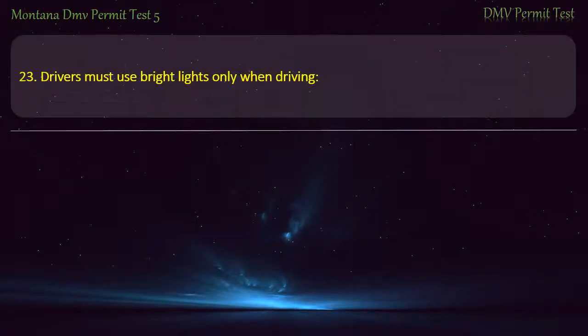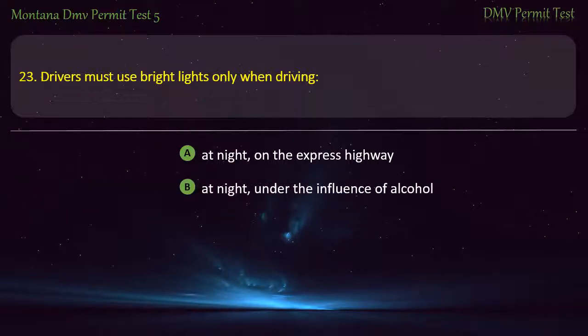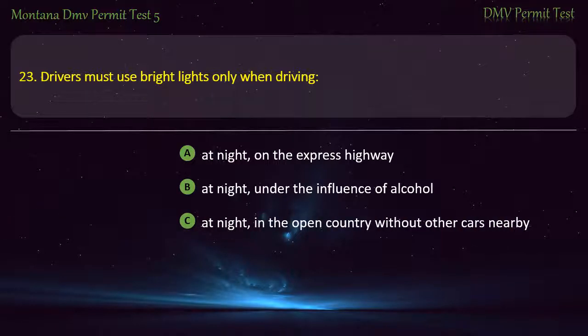Question 23. Drivers must use bright lights only when driving. At night, on the express highway. At night, under the influence of alcohol. At night, in the open country without other cars nearby. At night, in the city. Answer. At night, in the open country without other cars nearby.